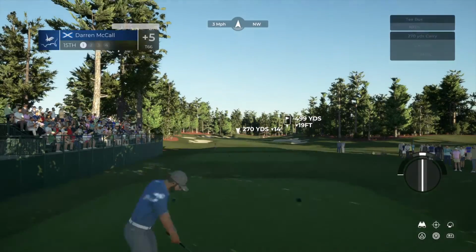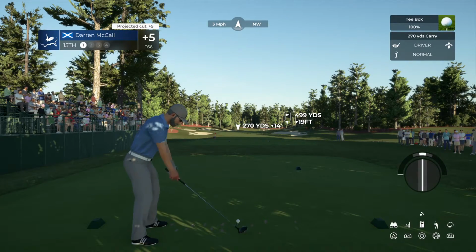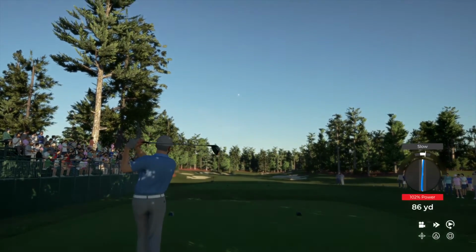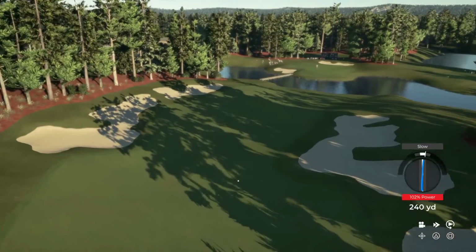You've arrived at a par four. Coming off an eagle at the last, momentum on their side for this player. This one's looking good off the tee. That should find the short stuff.